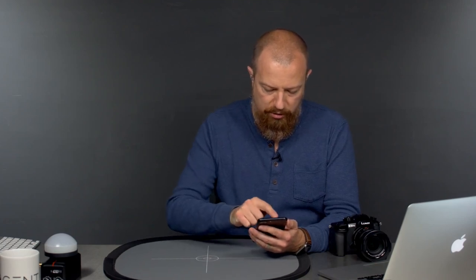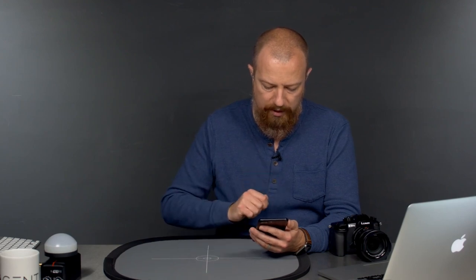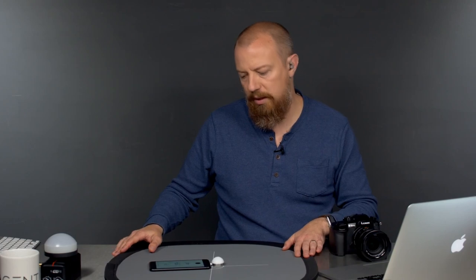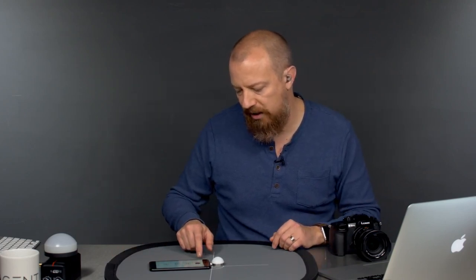Let's change this to photo ambient. Okay, start reading. We're going to take the ISO up to 400, and we're going to leave the aperture at 2.8. Okay, set it down here. Let's move this over a little bit. And I know you can't see it, sorry, but it says F2.8, 1/25th of a second at ISO 400.